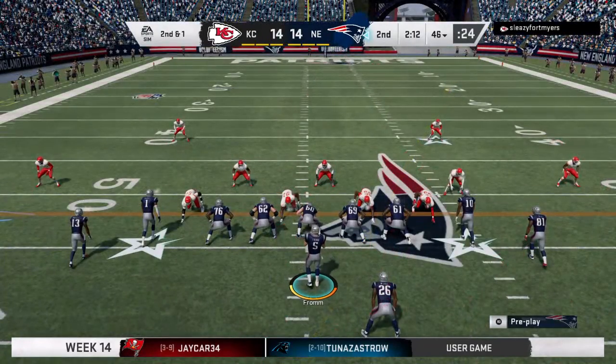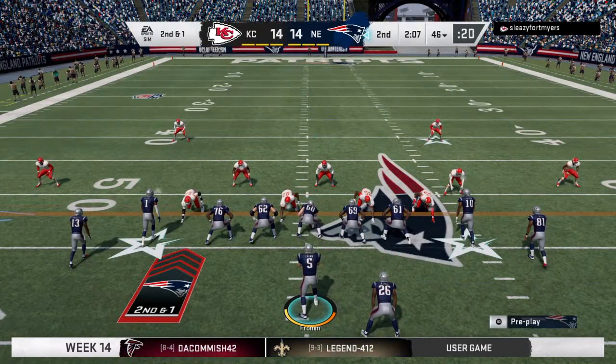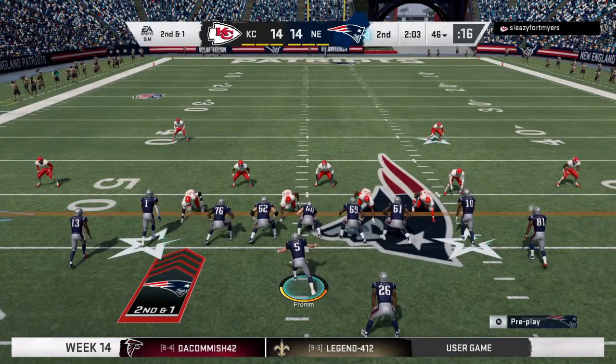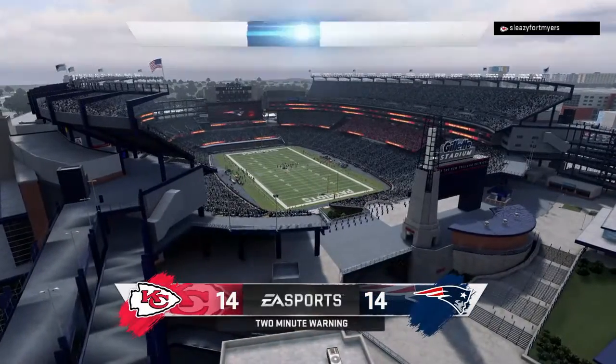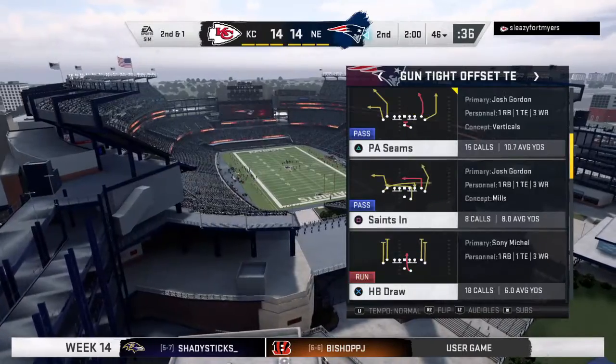They don't need to run another play here before the 2-minute warning. Let's see if they do it anyway. He's coming. Second quarter, 2 minutes to go. Tie ball game.